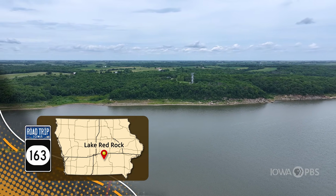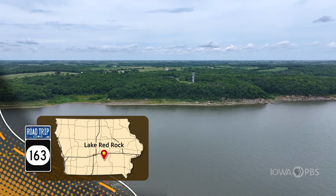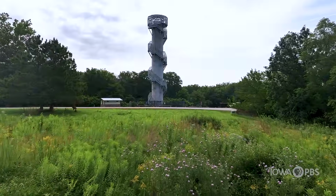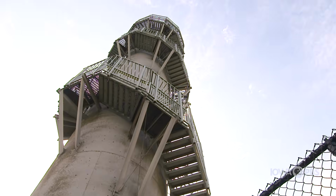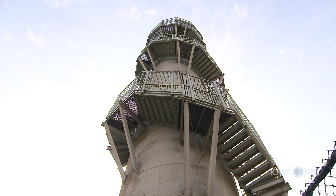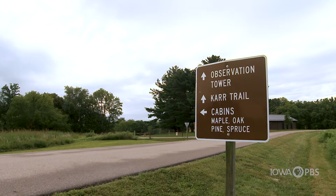To keep the adventures going around Lake Red Rock, hikers can capture stunning views at the Cordova Observation Tower. On a nice weekend, you're going to have hundreds of people throughout the course of a weekend come out and go up it. The Cordova Observation Tower is part of the 1,100-acre Cordova Park in Marion County.